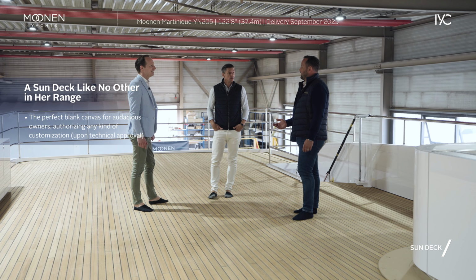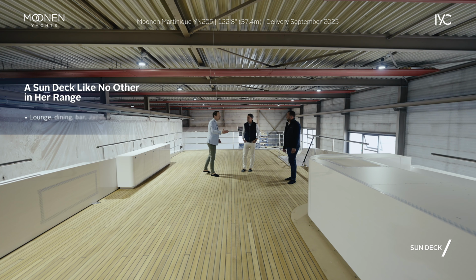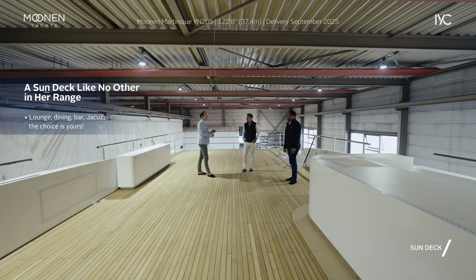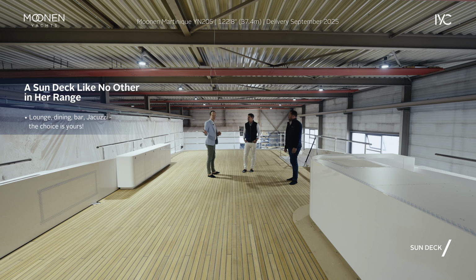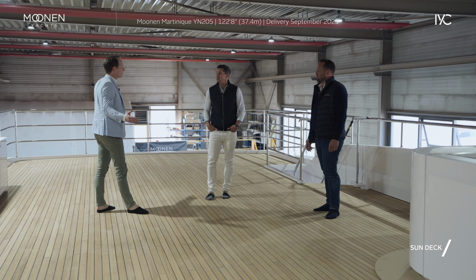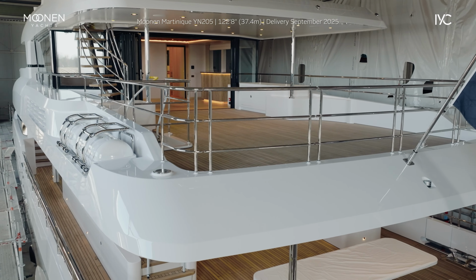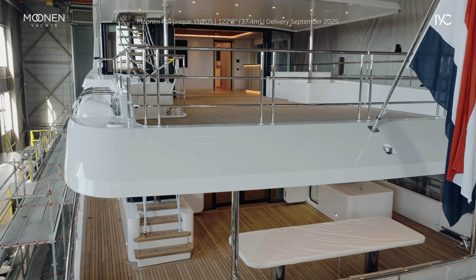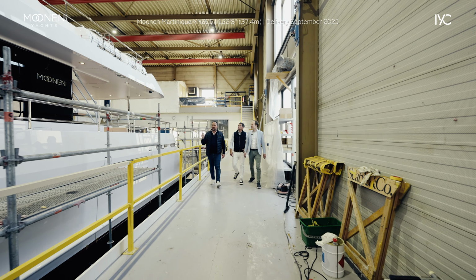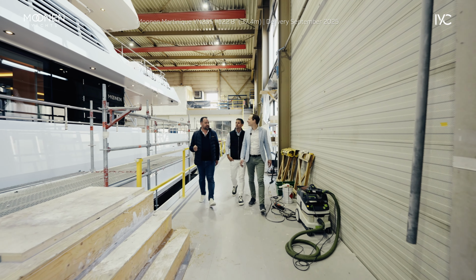And what kind of other configurations could you do? Well, like you can see over here with the bar, we've done jacuzzis, we've done seating areas, dinings, fixed sun lounging areas, whatever people can imagine, we can build on this sun deck. I mean, just look at some of the boxes being ticked here. Tender garage, port and starboard sideboarding, and wraparound decks as well.